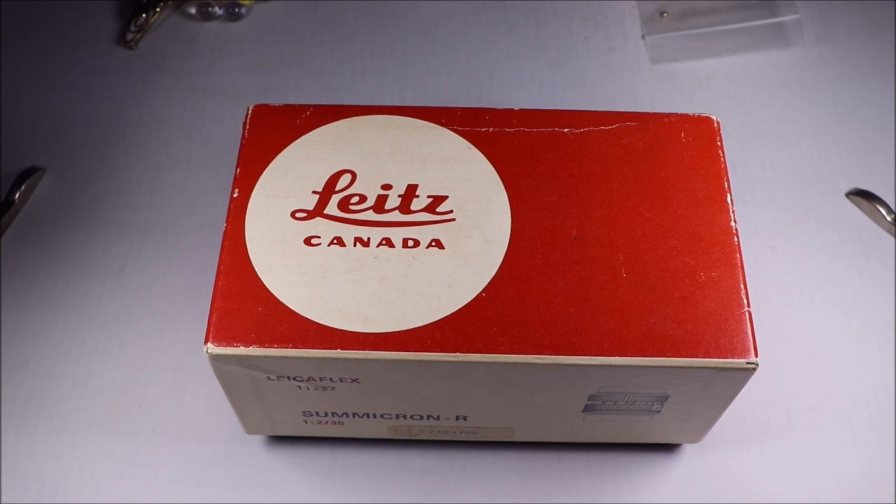Something important to know is that with Leica lenses or Nikon or something like that, it's got a good name brand to where it's going to get enough page views. Keywords are very important on eBay and where your listing shows up. So I'm not too worried about this. That's why I was willing to pay a little bit more for it than I normally would.